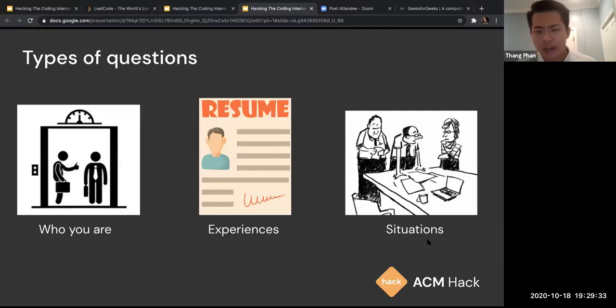When it comes to behavioral questions, I like to break them up into 3 different types. First are the questions that revolve around who you are. This is in essence the elevator pitch. Typically in a phone screen, that's always the first question they ask you: tell me a little bit about yourself. These are the questions you've got to prepare for, like what are your strengths, what are your weaknesses, and all those types of questions.